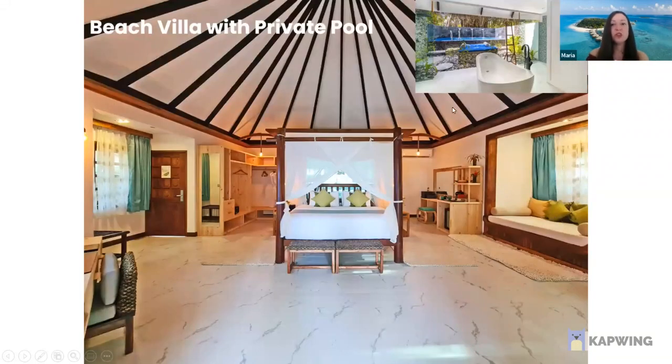You have that same option, but with a private pool. So up here, I don't know how well you can see, but there is a pool at the back, which is again enclosed by a wall. So you have that additional privacy.